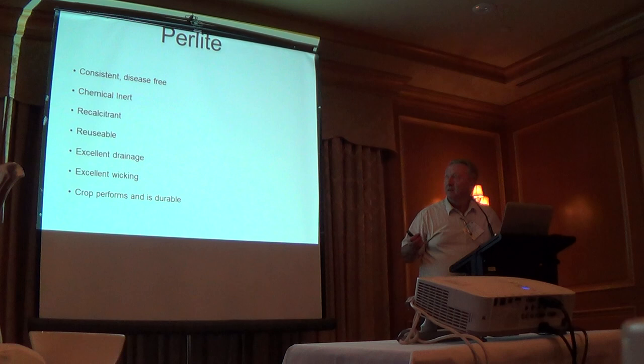It's recalcitrant. It's not going to break down any further unless you step on it and crush it. Some perlite is lost every time you do a repotting operation, but that's only about 20%. So you can keep about 80% of the perlite that you use and keep bringing a small amount in to bulk up the amount. It has fantastic drainage and wicking, and it's all culminating in a crop that performs very well and is extremely durable.